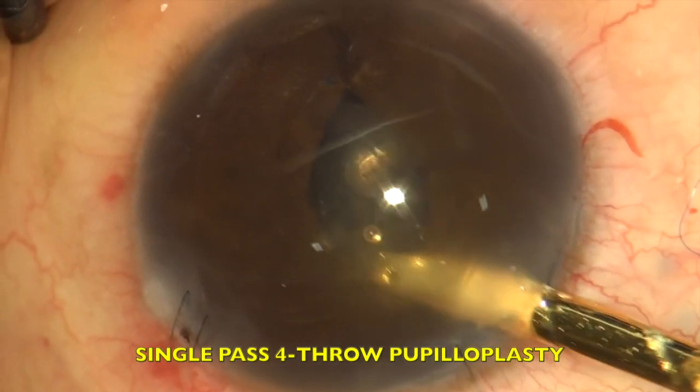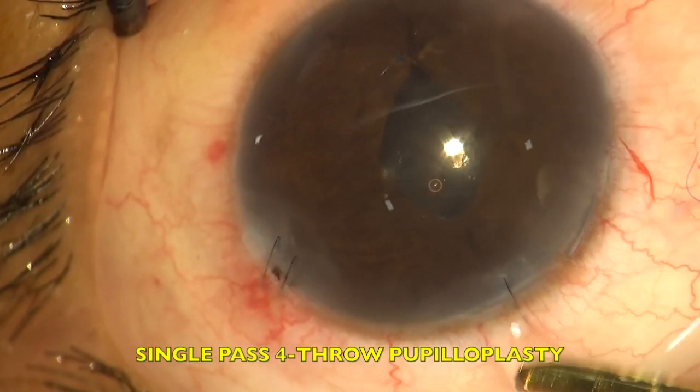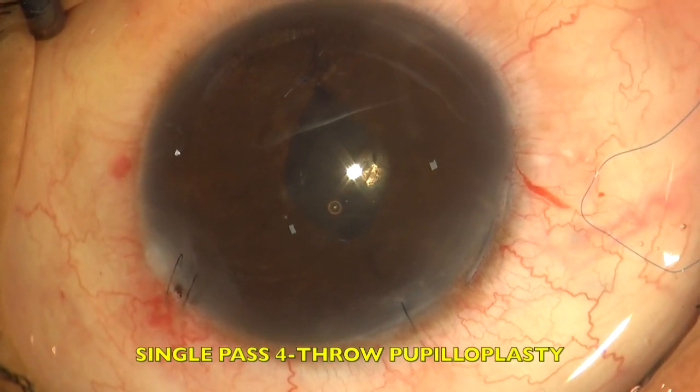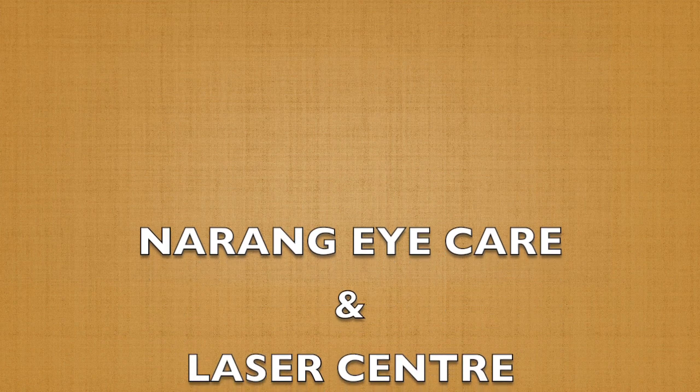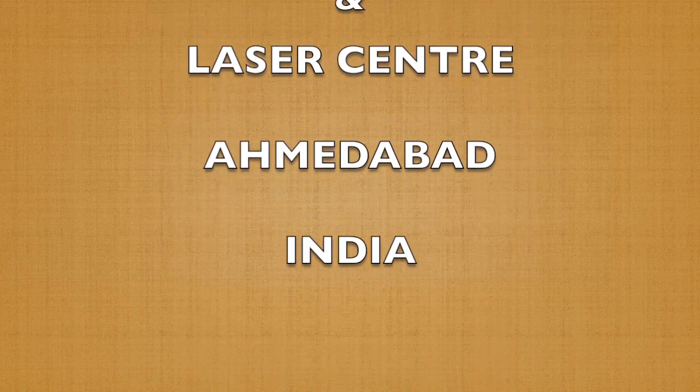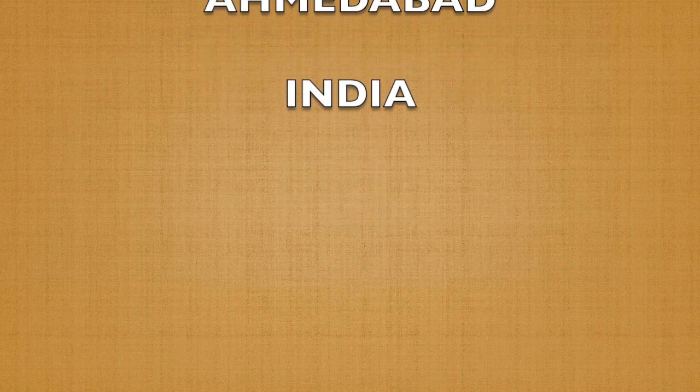Having done this surgical procedure, the intraocular pressure came down to normal, and the patient was quite a happy patient and never ever had photophobia. But the important thing is that this clinical condition needs to be diagnosed and pupilloplasty has to be done for this patient.